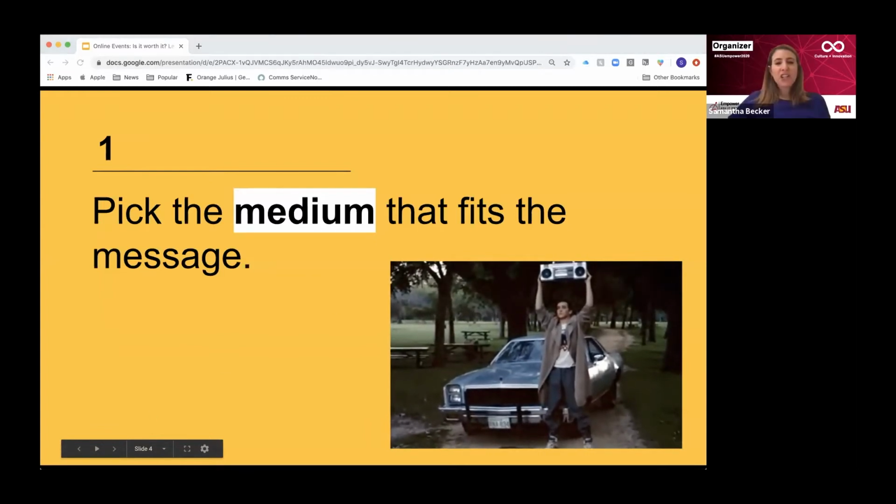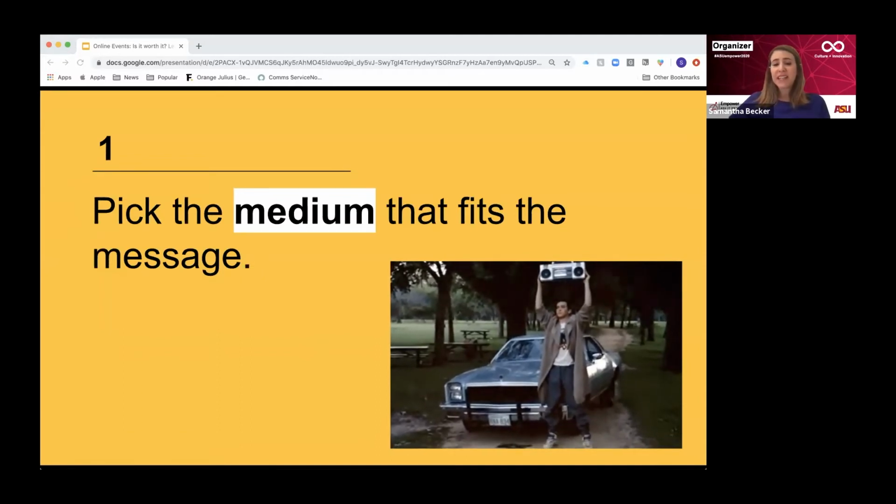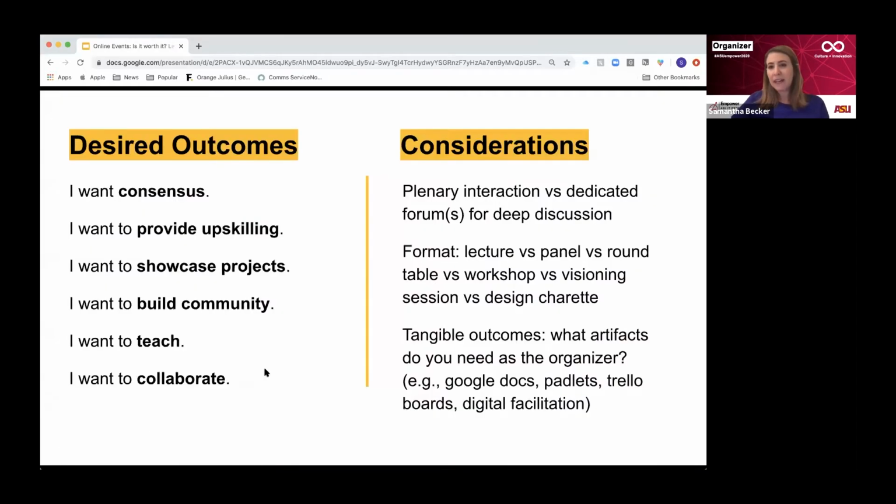We are about to share some tips of our own, our collective tips between Christina, Erin, and myself, if you're thinking about moving your event online, or if you've got an event coming up and you're wondering, where do I even begin? One of the most common mistakes we see is people focusing on the technology platform, but actually it's really important to ensure that the medium fits the message. So what do we mean by that?